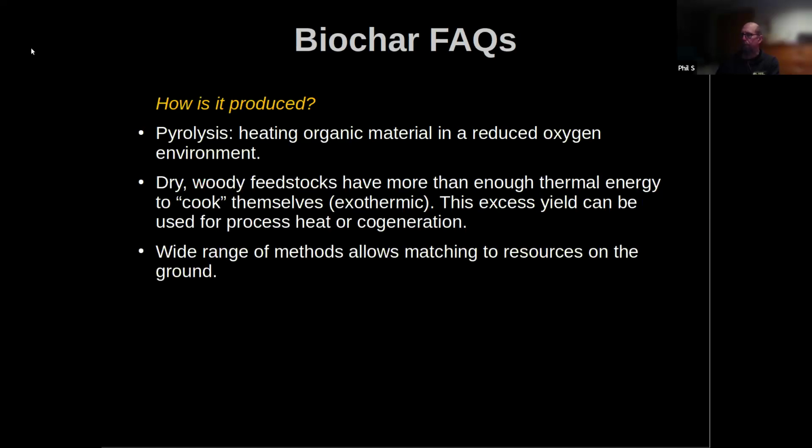And these methods of pyrolysis have quite a bit of variation. So there's a big range of scale and ways that people do this. But suffice to say, there's enough different ways to do it that you can usually find a way that fits well with the type of stuff you're dealing with, the type of resources you've got available, and can often be done for very, very low or zero cost.